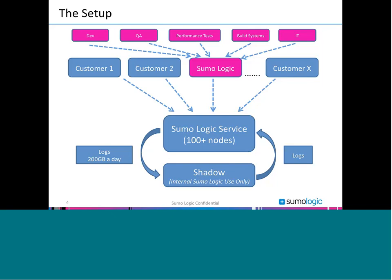Like in QA, we run a lot of performance tests, and we take all the logs and feed them into Sumo Logic. But the one thing that is most important of all is the log data that our service itself generates, because that's the data we need to look at if we are troubleshooting an issue reported by either a customer, our support staff, or an SC in the field. We generate about 200 gigabytes of log data a day. Our production instance is running over 100 nodes in the cloud, and on a daily basis we collect that much data and feed it into the shadow instance.